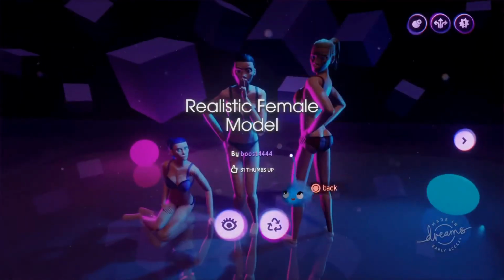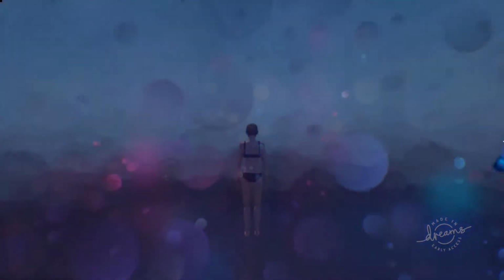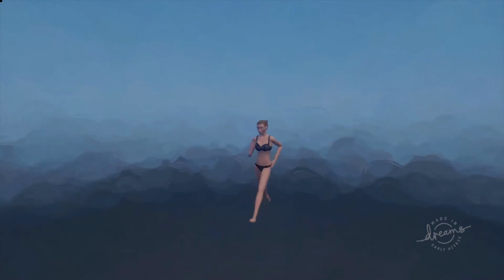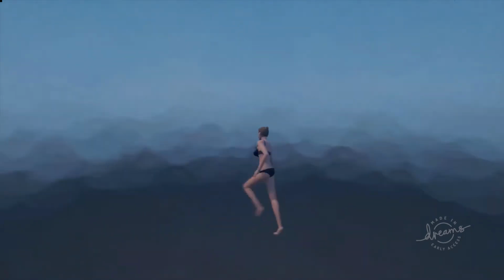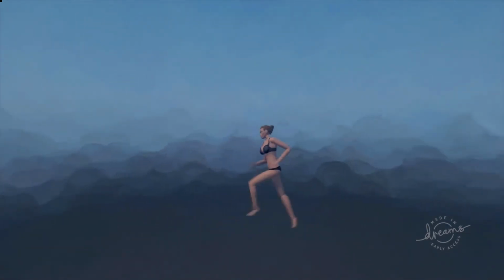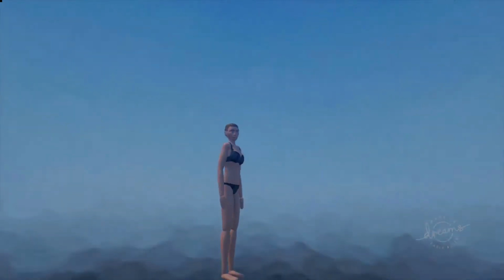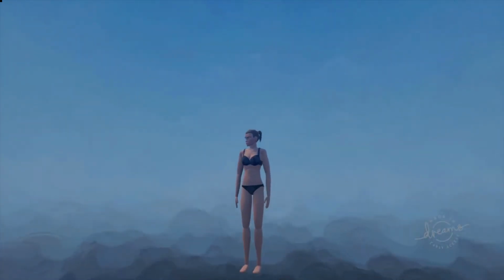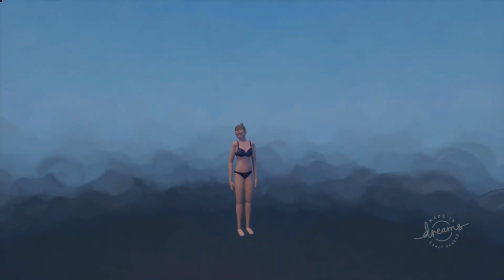Right, realistic female model by Boost4444. Now, I'm going to assume that Boost is a gentleman. I might be wrong in this, but this lady here, look at the jiggle on her frontispiece. Her boobies are wibbly wobbly in a completely unnatural manner, which is rather disturbing. But anatomically, this is a very nice model. It is extremely good, and that would be good in itself. You put some clothes on her and everything, and maybe sort out her wandering boobs. But there's more to it.